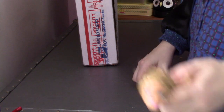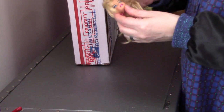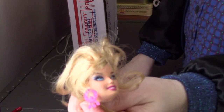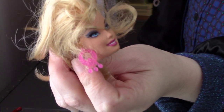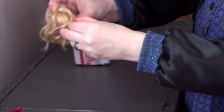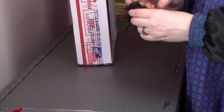Another old articulated fashionistas. I'm reaching into the box without looking. Another older articulated fashionistas whose earrings I am absolutely going to steal. I mean, for other dolls, not for me. Although I have made myself earrings out of Barbie earrings, but they were collector Barbie earrings that were practically real earrings anyway.